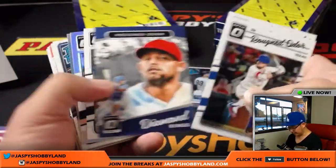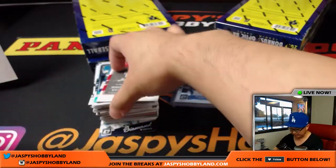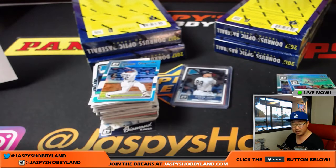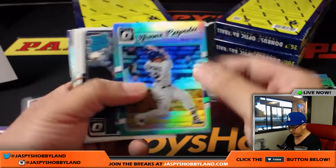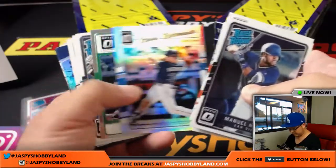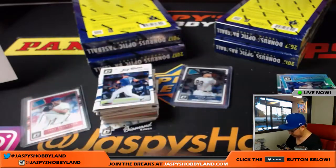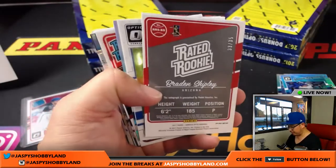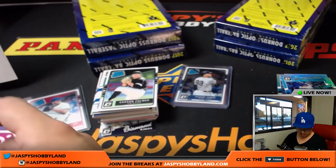All right, on this side, we've got rated rookie Jake Thompson. The Phillies seem to hit pretty well, at least in the last few breaks we've done. That goes to Thad. We have Yoenis Cespedes, Aqua for the Mets. That'll go to Jeremy, 62 out of 299. Braden Shipley, 33 out of 35, goes to Mike Simmons. Simmons on the board with the Diamondbacks.